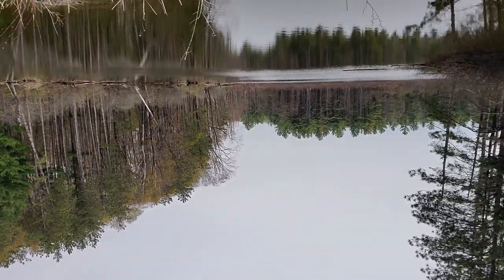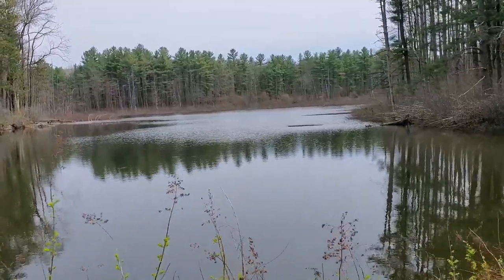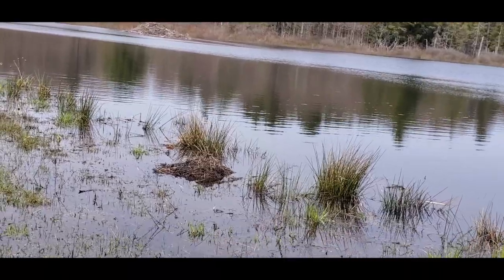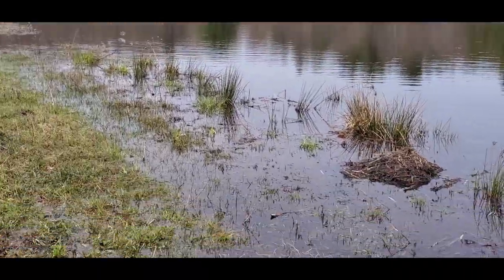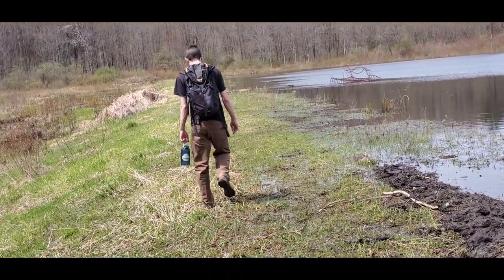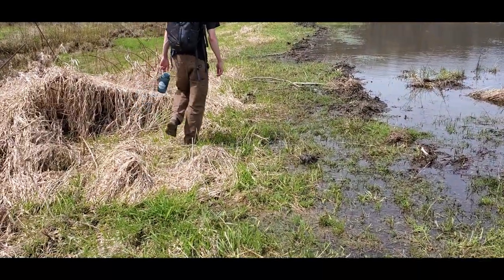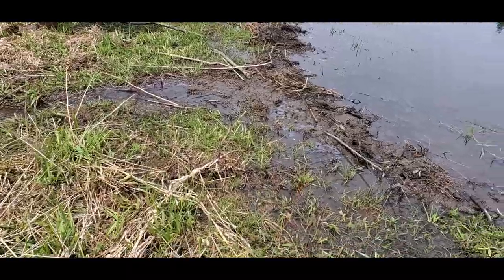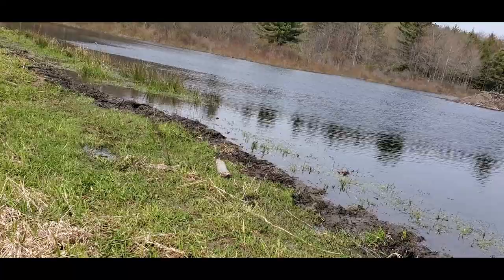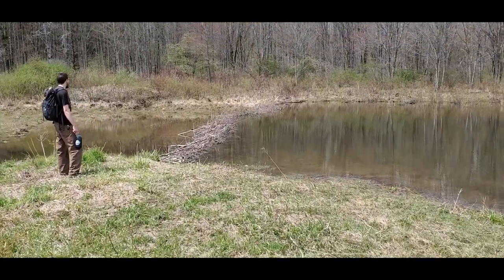Yeah, it is. Squishy. Oh, that was a weird noise. Crazy. I've never walked somewhere where there's like water that's threatening to spill over. Wow.